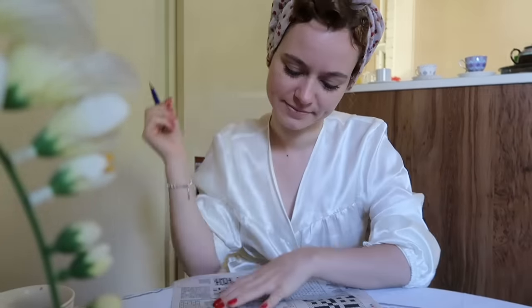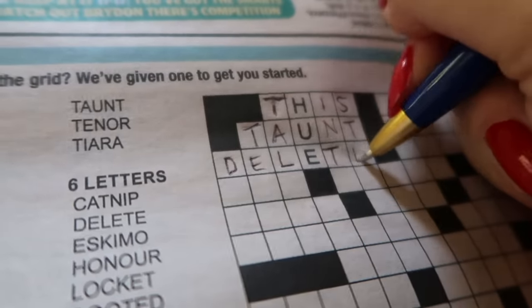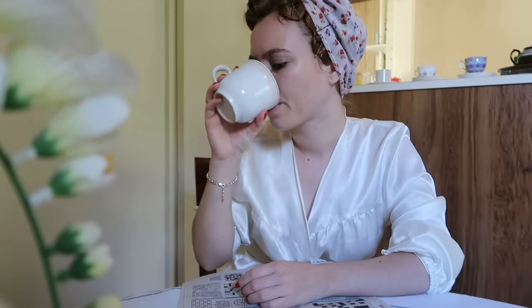Before getting dressed for the day, if you have extra time, it's always nice to sit down and do the crosswords from the morning paper. This is something James's grandma has done her whole life, and it's a great little activity to work your brain each day.